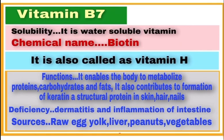Biotin, vitamin B7. It is also called vitamin H. It helps in metabolism of proteins, carbohydrates and fats. Also, it contributes to the formation of keratin, which is a structural protein in skin, hair and nails. Deficiency of biotin causes dermatitis and inflammation of intestine, and its sources are raw egg yolk, liver, peanuts and vegetables.